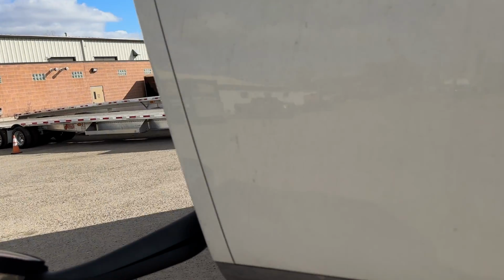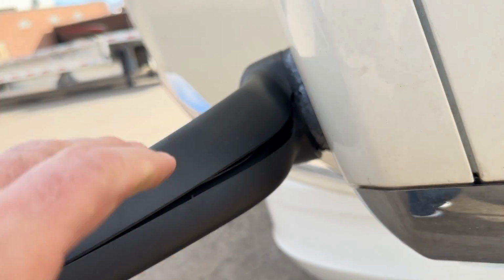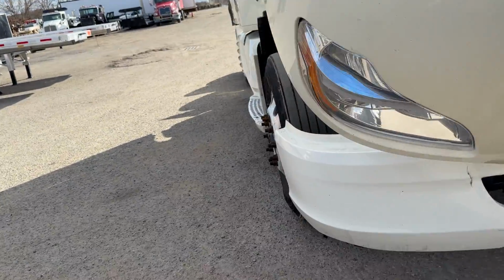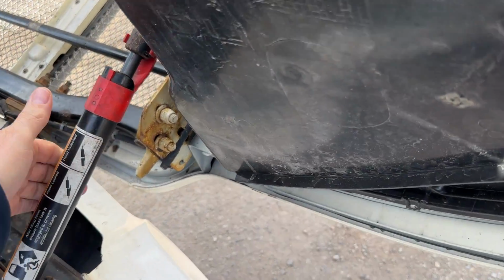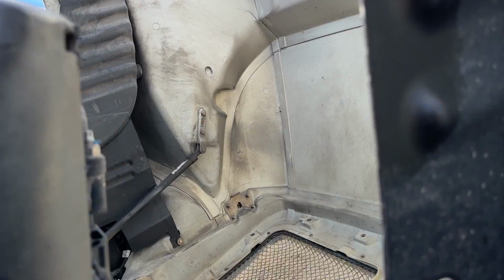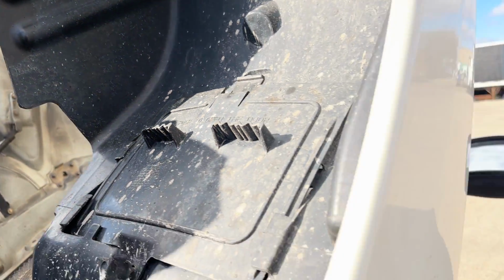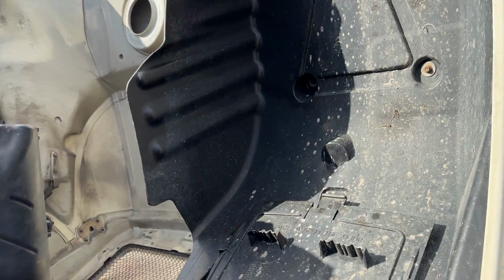Have a look. It's got a little bit of something going on here with this bracket. Let's get a good look at the back side of here. So this is secure. Everything seems to be secure. Have a look there. So you can see it's really probably just gluing that back together. And then if you care, you probably just run it up and down the road the way that it is.